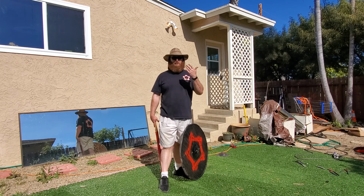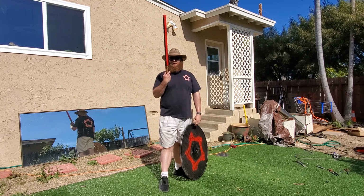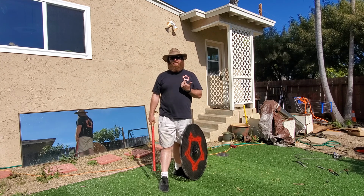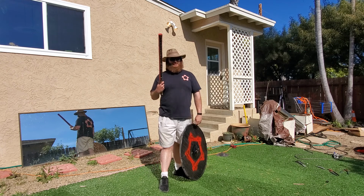Distance, easy enough. How far away are they? How far away am I? And also that incorporates what kind of weapon do I have? Can I reach out and touch them from this direction, from this distance, or do they have a weapon that can reach out and touch me before I can touch them?